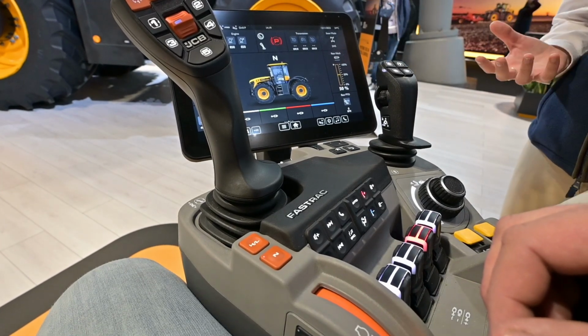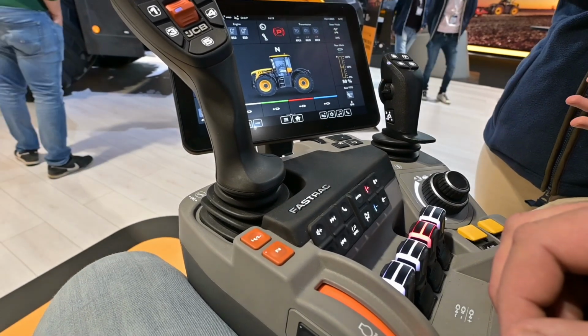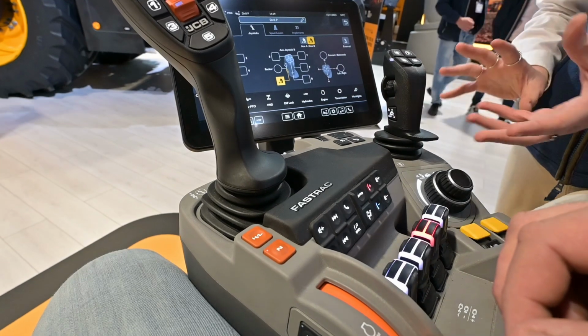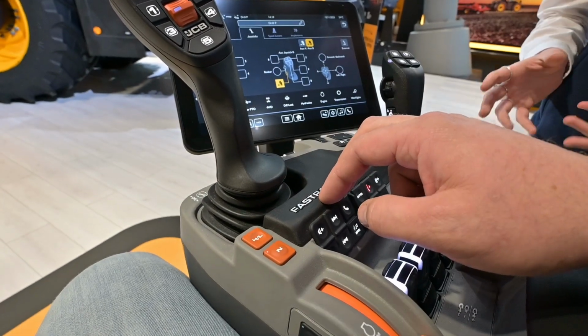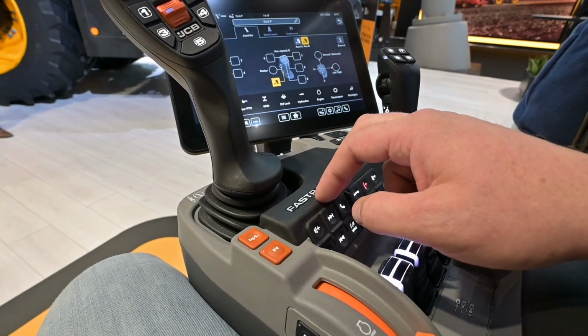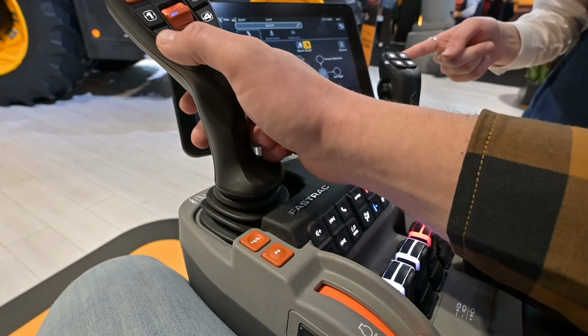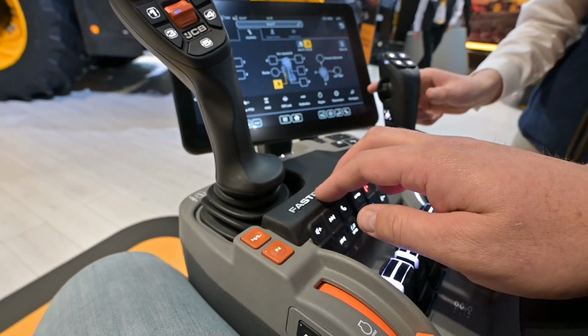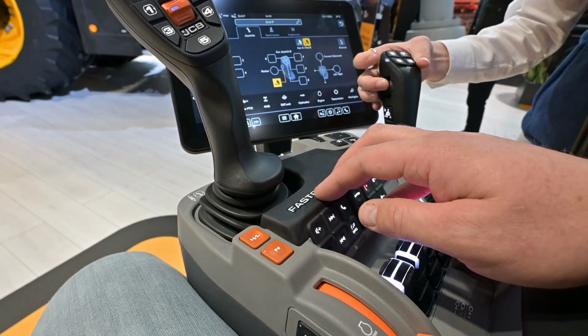So we start with I configure, and that's the creation of a bespoke operator environment. Yes. And that's essentially setting this machine up as it suits you, or the implement you're using, or the application you're doing. Okay. So you've got 5 main buttons on this joystick and 4 on this joystick. On this one, you've also got this axis, and the thumb roller here.